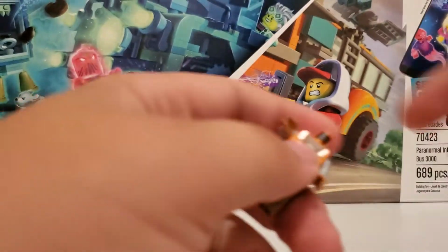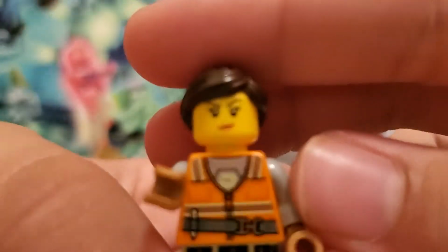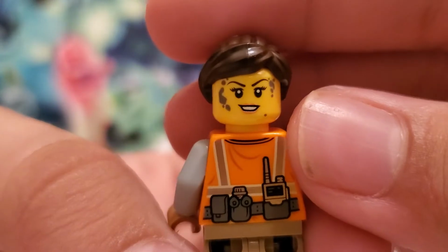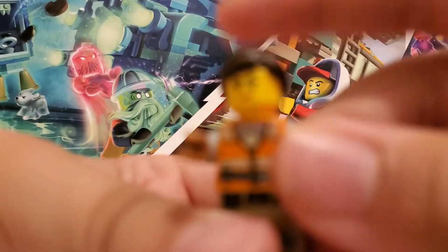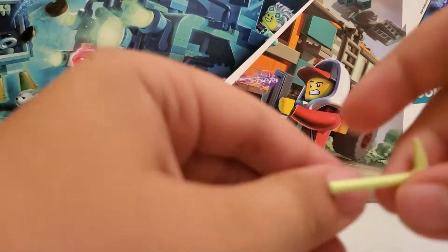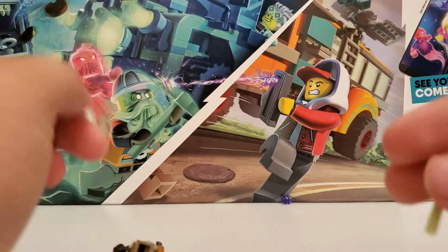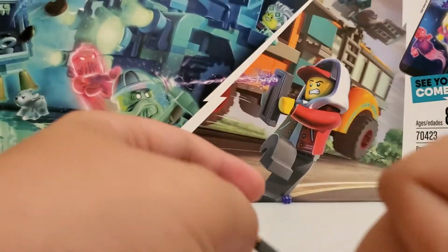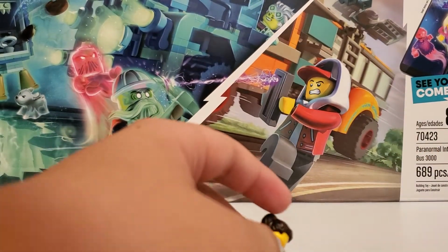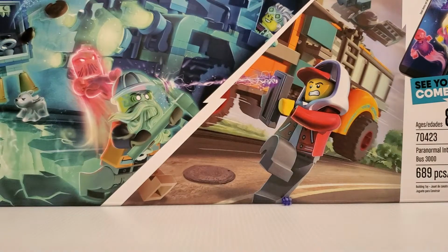And now you can also switch that out for a regular face as well, for her to be a normal person. So there you go, just regular right there. This is a semi-new face print, but it's still a really good one. Now, that's pretty much it for the figures. She also does include this pickaxe here in spring green, which they always include the different weapons or accessories in this color. In all of the Hidden Side sets, every set includes at least one of these, of different types of tools and weapons and everything.